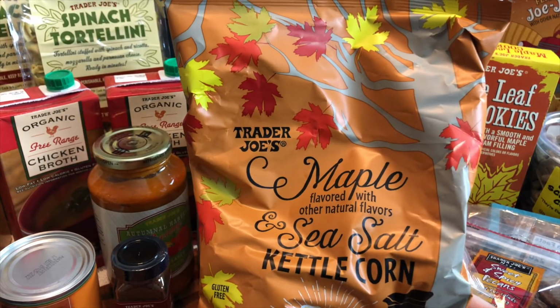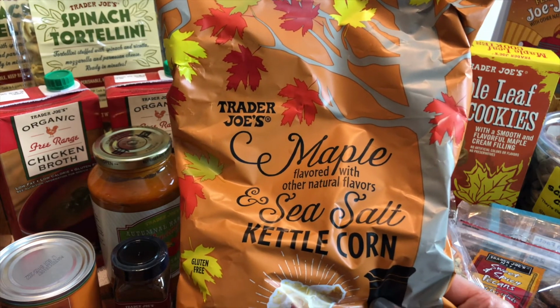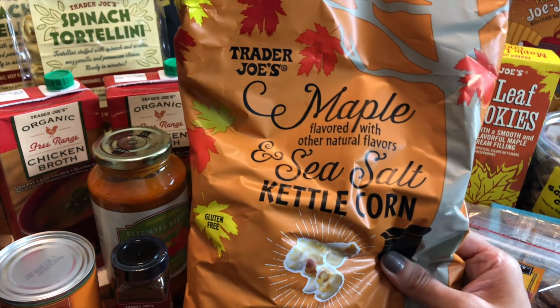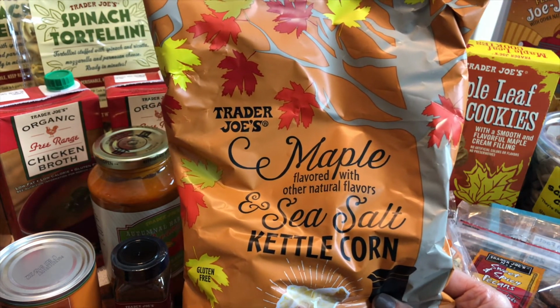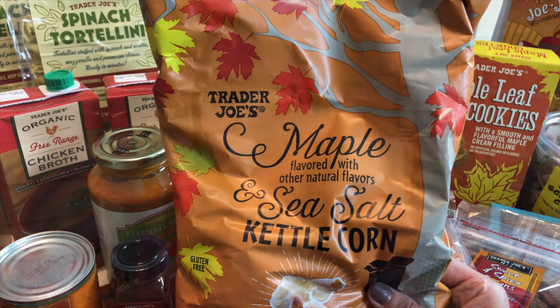The last item I picked up was just this movie night item. This is maple flavored sea salt kettle corn. Again, a total splurge purchase. Just saw it on the end cap and thought, why not? And so we will try this out one movie night in our house with the kids. Okay, so that's it. That is my fall haul this year from Trader Joe's.